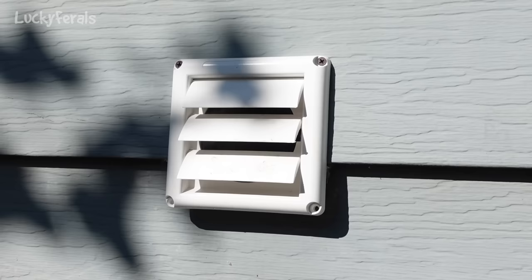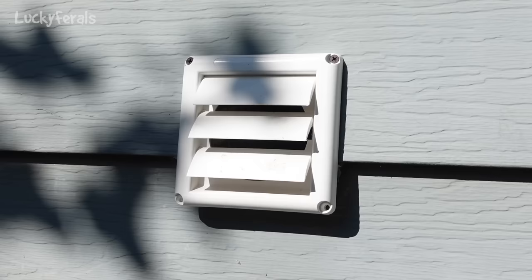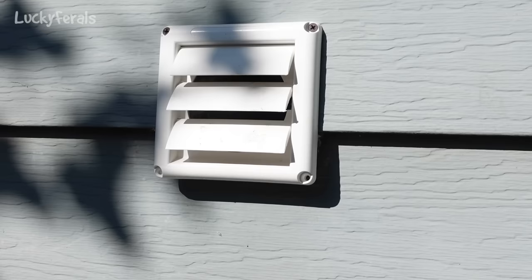I do plan on revisiting this in the near future. I just needed something to put up quickly so that animals do not get in, because I have so many critters in my yard. I don't need anything getting into this dryer vent.